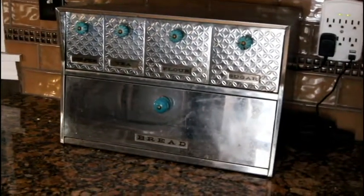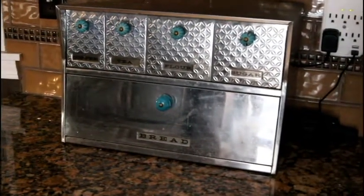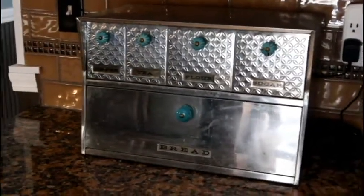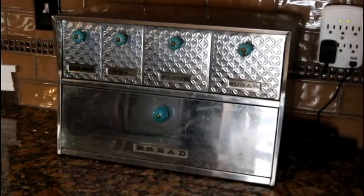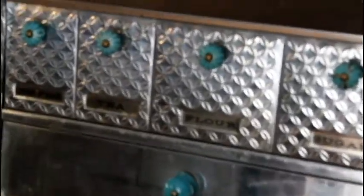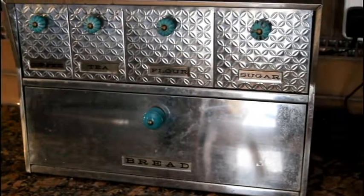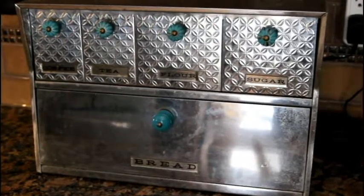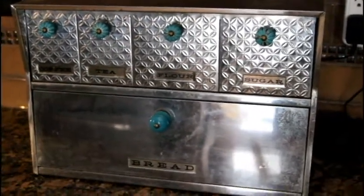Another treasure, this antique metal bread box that is just a super cool design. I've never seen another one like it. The only thing I did to this was, of course, change out the knobs. I've been asked by quite a few people if I'll sell it, and the answer is no, thank you.